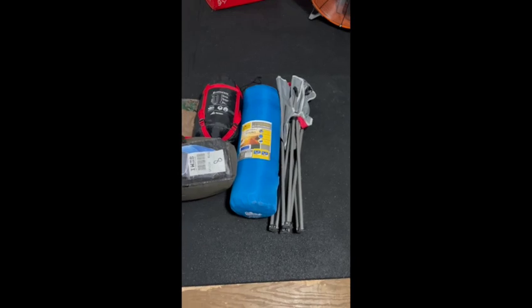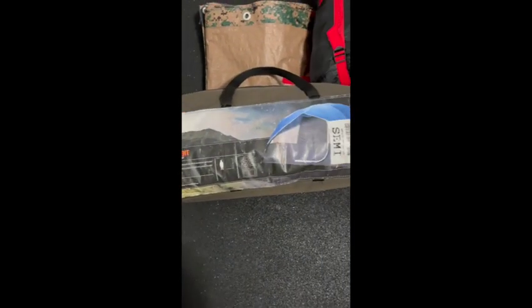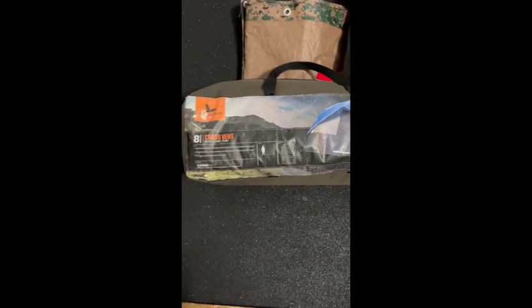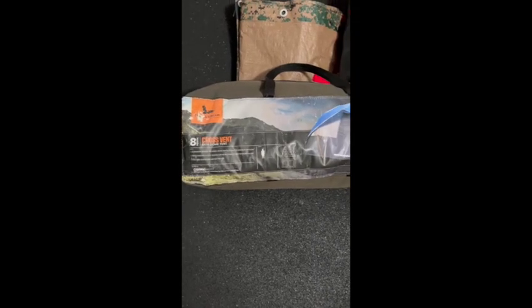All right, a few things here. One is, here's a tent. This is an 8-person tent, probably good for a family size. I usually think for comfort level, take the number that it holds and divide it by 2, and that's probably going to be all right.